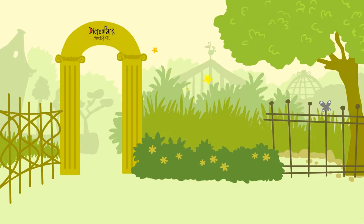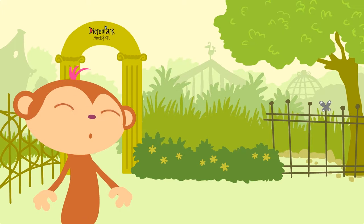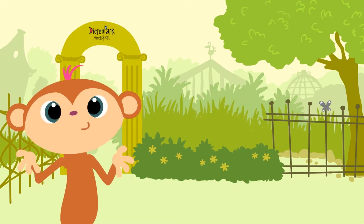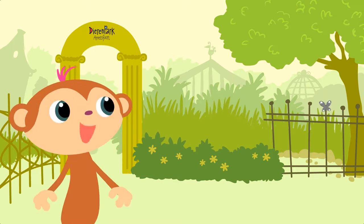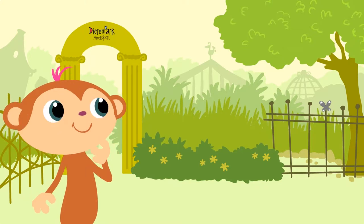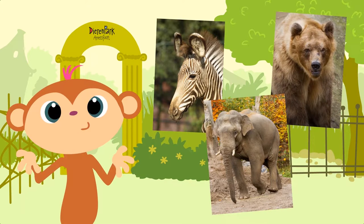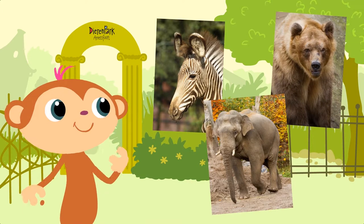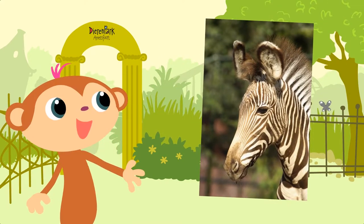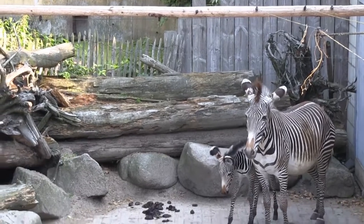Kickaboo! Wow, what was that? Which animal is hitting there? Who makes a noise like this? Is it the zebra? Or the elephant? Or the bear? Yes, you're right! Well done! It's the zebra! Let's see where the zebra lives.